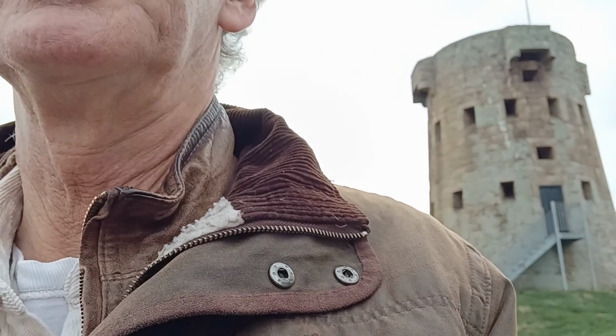It's quite busy down here at the tower this morning, because the tide's not out for a bit longer. I'm going to have a bacon and egg roll and a cup of tea before I go.